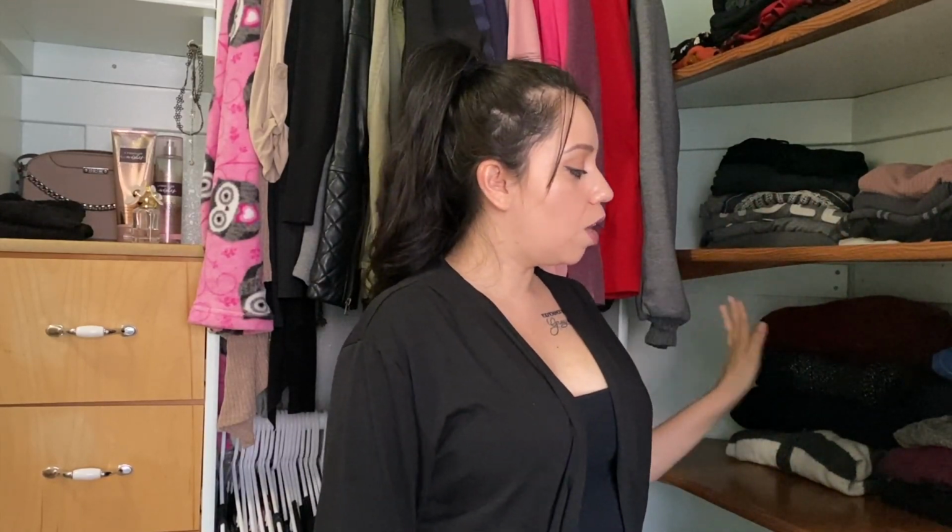So this is the completed look. I got my dresses, my rompers on top. I got extra shirts and sweaters and my crop tops on this one. I got my oversized sweaters, regular hoodies that I wear every day when it's winter. I have all my flannels. On the next shelf I have my shorts and my skirts. On the last shelf I have all my pants, all my leggings and my yoga pants.